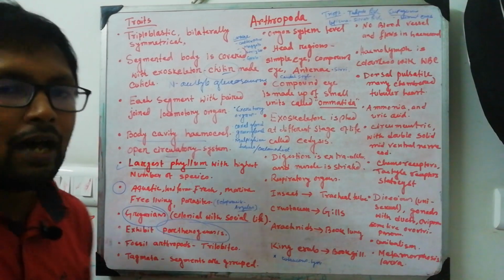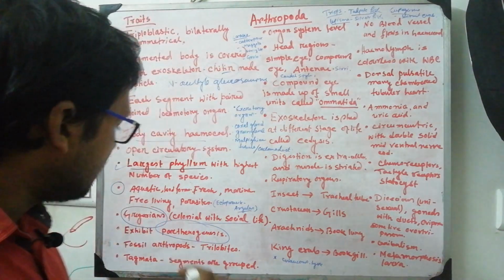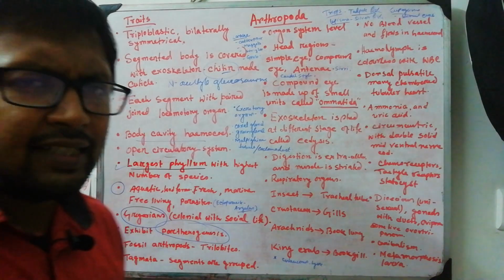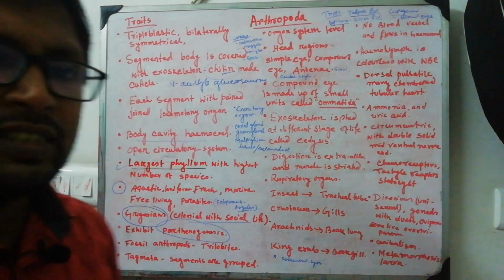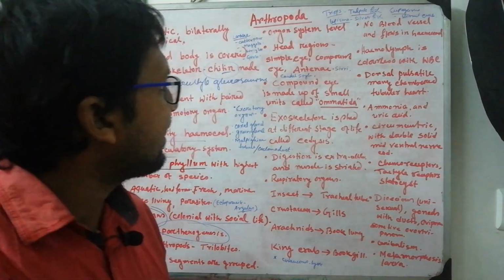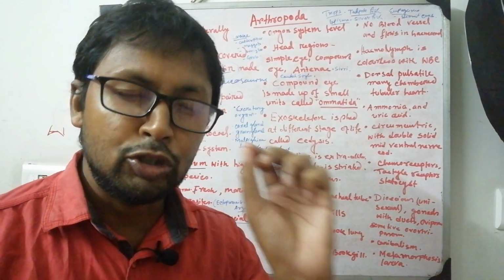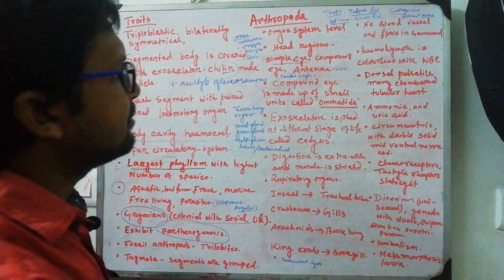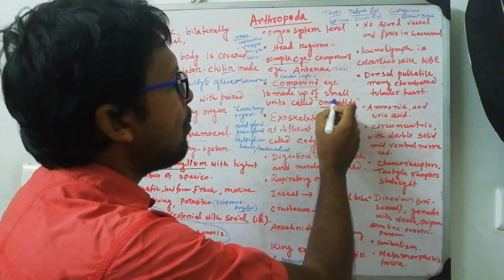Now, arthropods are also present in fossilized condition. We have many evidences of fossil arthropods, that is, the trilobites. Tagmata is another term, meaning the segments are present in grouped form. So these are the first level of traits, and the second level of traits is that they have strong sense organs. Their head region contains simple eyes as well as compound eyes. The compound eye is made up of many small units called ommatidia.